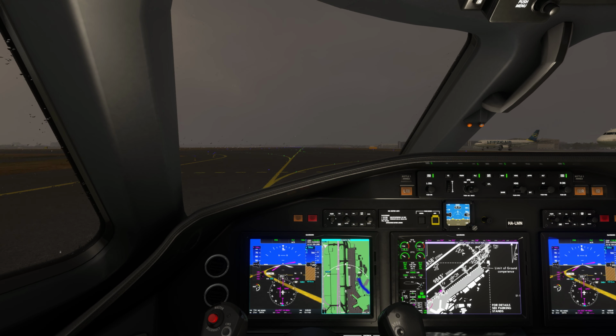Lufthansa 12 Tango, proceed direct Osnabrück, VOA, Oscar Sierra November. Proceeding direct Osnabrück, VOA, Oscar Sierra November, Lufthansa 12 Tango.